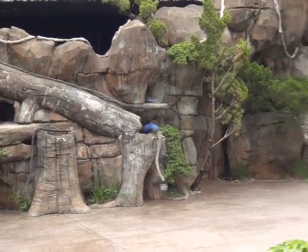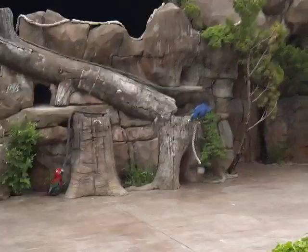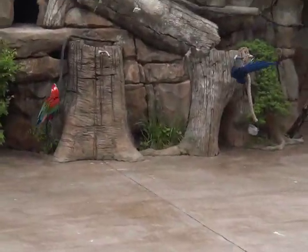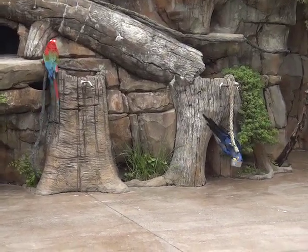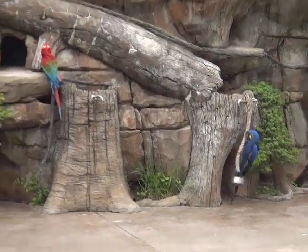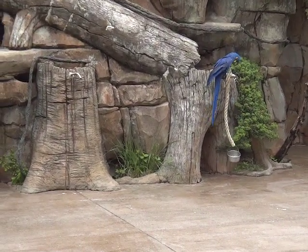There we go. Now, macaws aren't just known for their beautiful feathers and flight, they're also really excellent climbers. So they have special feet called zygodactyl feet, which just means they have two toes in the front and two toes in the back that allow them to climb vines or branches. And their beaks also help them with climbing as well.